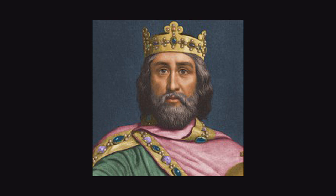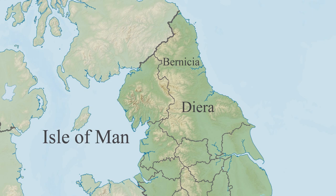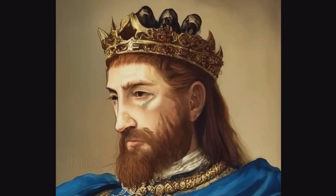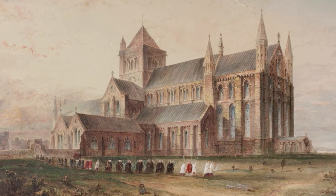King Osred II was a distant ancestor of the original Bernician King Ida. Osred only ruled for 1 year before being exiled to the Isle of Man. On his return from exile, he was killed by King Ethelred, the man who had deposed him. Osred's body was taken to Tynemouth for burial.